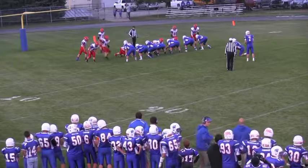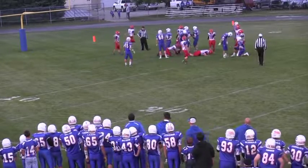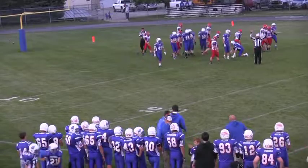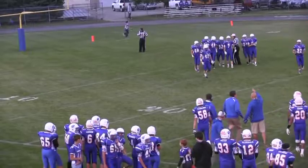Again, setting up to kick the extra point, Tyler Rozelle. And he gets it a little shorter kick that time, but he gets it through the uprights for the extra point.